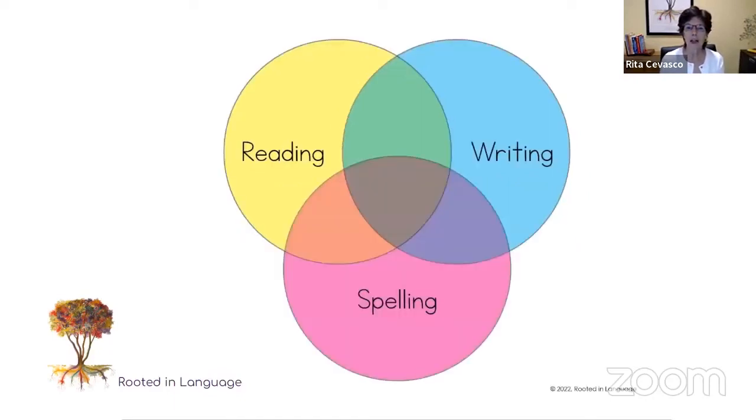But research tells us that when we teach spelling in a way that's explicit and systematic, and we practice spelling in writing, we deepen learning for all 3 literacy skills: reading, writing, and spelling. At Rooted in Language, we don't wait on writing or spelling. We know this from our experience in working with kids, and the research tells us that we have to create this learning trifecta.